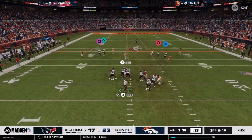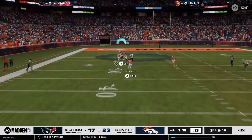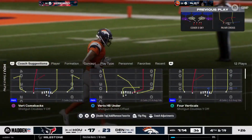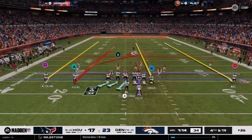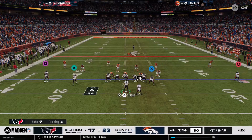Throwing now. Trying to push it deep downfield. And that's going to be knocked away, incomplete. You know, I say this all the time. You get down there to the red zone, and things happen so fast. Those windows close in a hurry. Quarterback's fortunate that was one hand and not 2 hands that got on the football.